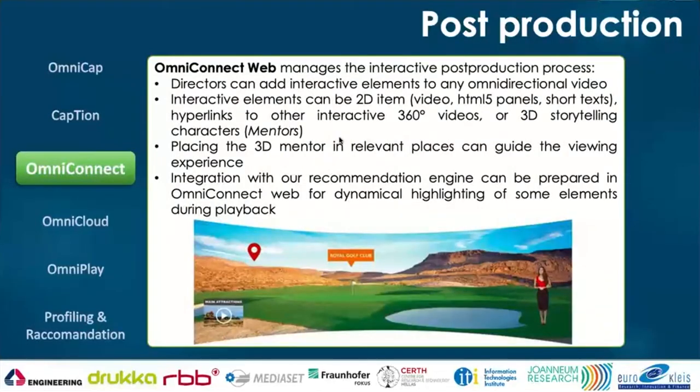OmniConnect Web is a browser-based authoring tool to make 360 video interactive. By using OmniConnect Web, the director can, in fact, add interactive elements to any background 360 video by choosing from a rich set of possible overlay objects such as label, icon, text, 2D video, audio, 3D mentor, and links to other media. For any such element, you can set properties, for example, size, color, position in the scene, and its relevant events. Events such as on click, on appear, and also order are used to define actions that must happen if and when the specific event is intercepted.